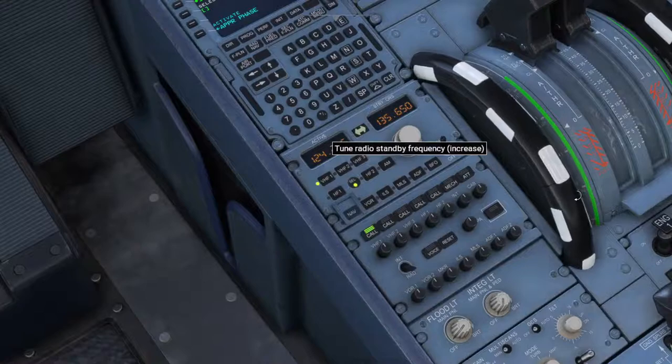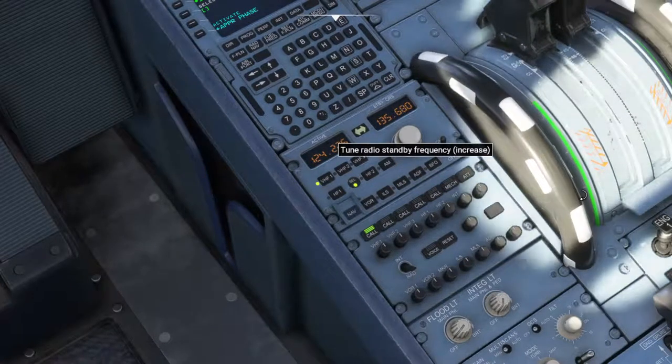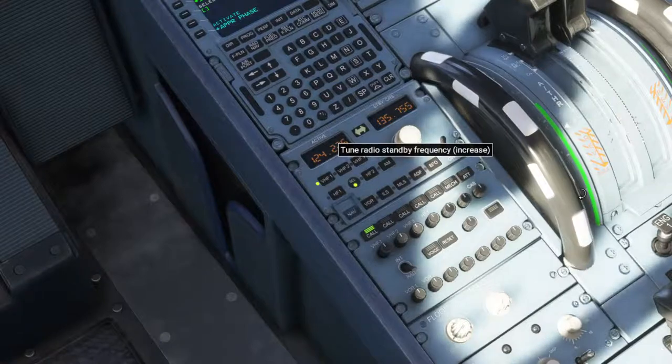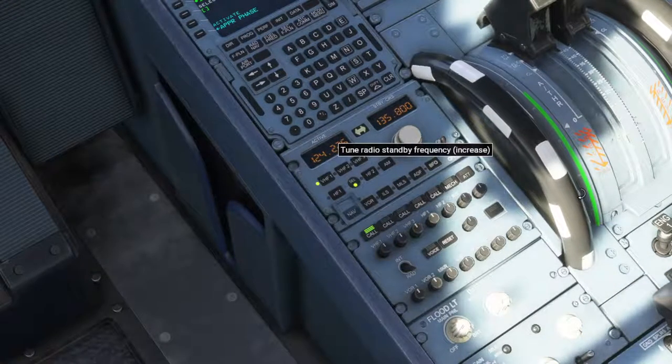Guys, Airbus has this auto trim feature. It will trim automatically. But you can override it under certain unfortunate circumstances.